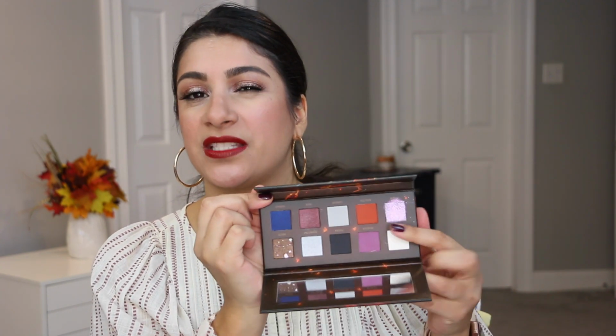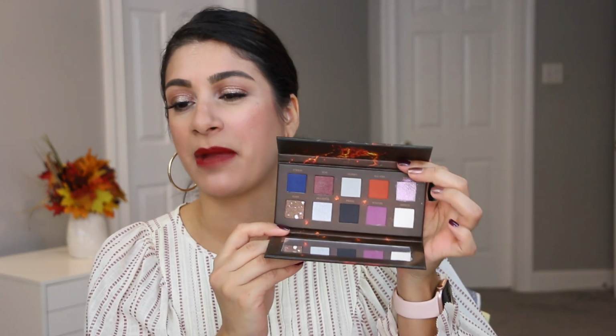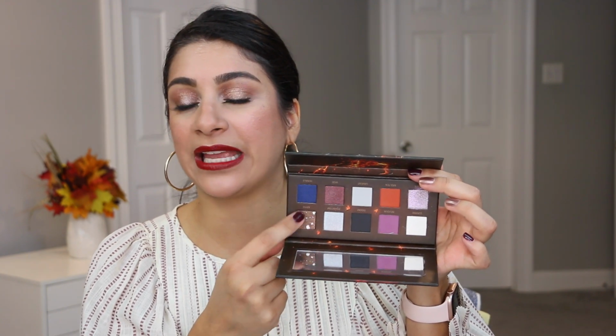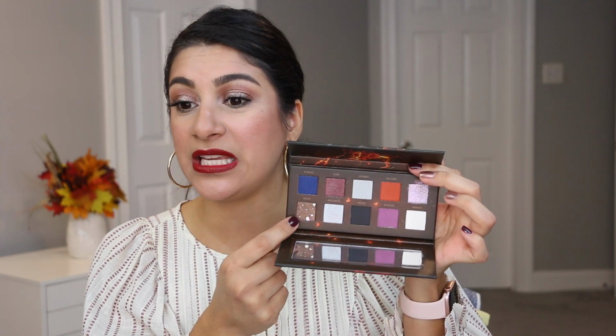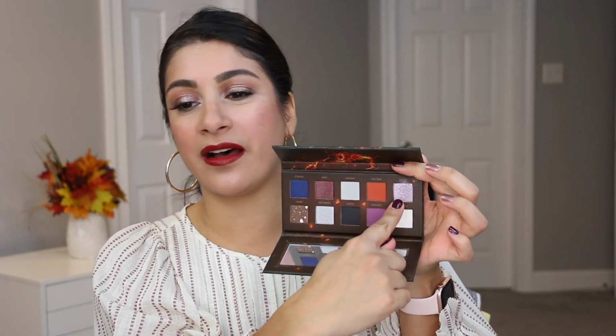I didn't find that every palette had the same look or the same overlapping shades. I really was able to come up with my own things. Like, see how this one is? This is not as metallic and foiled as it seems in the palette. I can actually use these shadows as an outer V or in my crease and get away with it. This is awesome. I love that shade. It's so good.